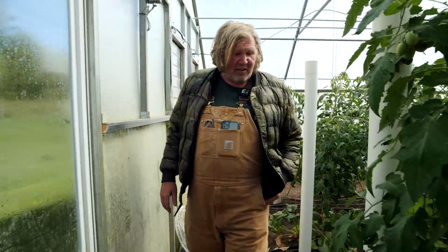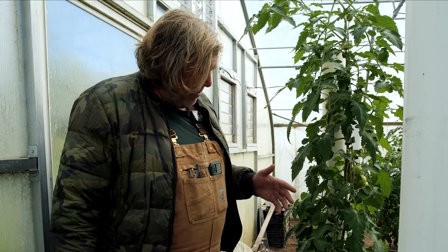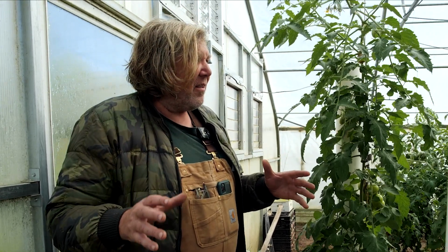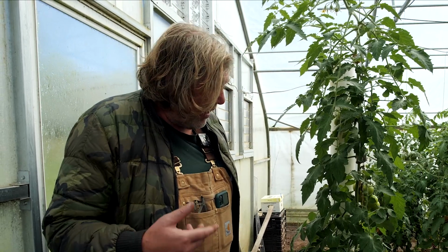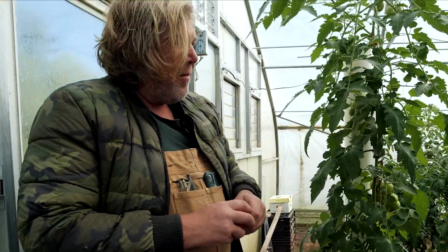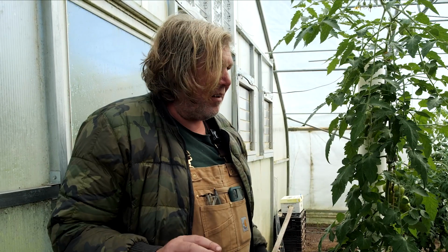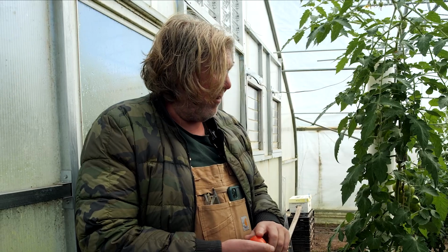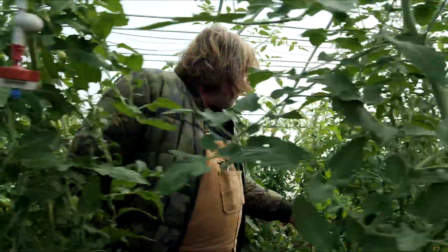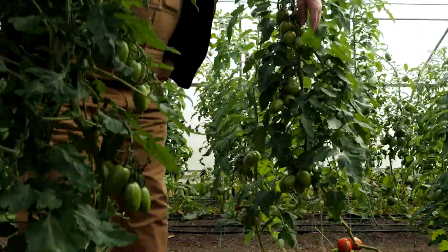Then over here, these are the Granaderos. In terms of a paste tomato, they're one of the most productive. A San Marzano or other paste tomatoes, for some reason, get blossom end rot on the ends, but Granaderos seem to be resistant to it. Even if your calcium's right and your soil's balanced, you can still get blossom end rot on a lot of paste tomatoes, but these are working great. You can see how loaded with fruit Granadero is.